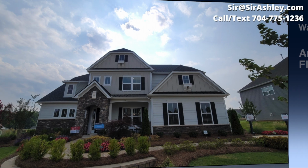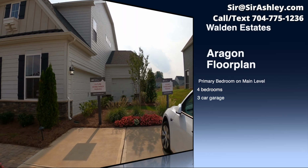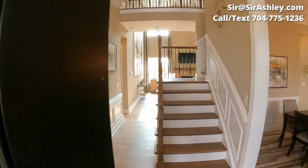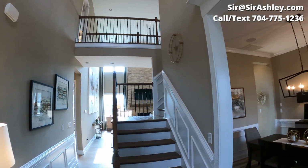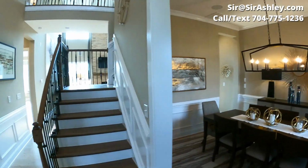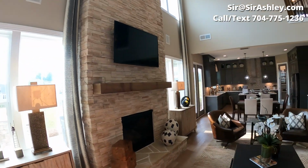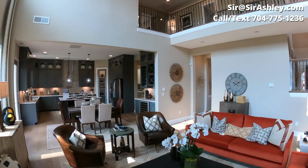All right, here we are in front of the Aragon floor plan by Taylor Morrison in the Walden Estates. Now this floor plan is 4 bedrooms and a bonus room and about 3,600 square feet. You can make it with a 3-car garage as well. Now when you come in, you have this large foyer. You have your dining room right off of there. But what I really, really love that is amazing about this floor plan is this entryway right here. You have 20-foot ceilings in the living room, that huge stone fireplace that goes all the way up. It is absolutely beautiful.